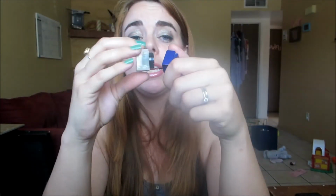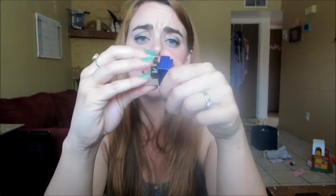I really, really like these, but I've heard really good things too about the Wet n Wild ones as well as Essence, and they're a lot more affordable. So maybe I will try that one next.